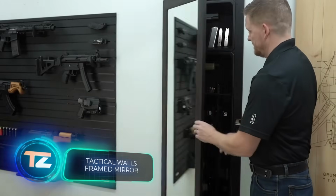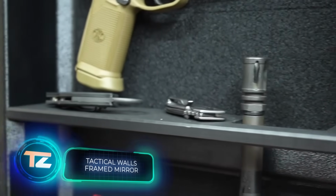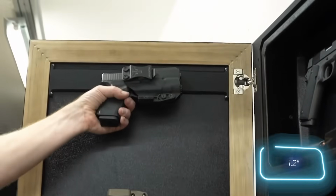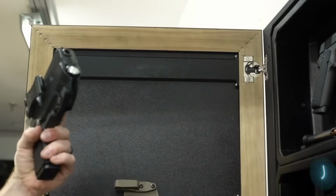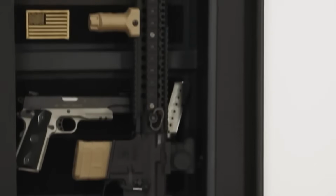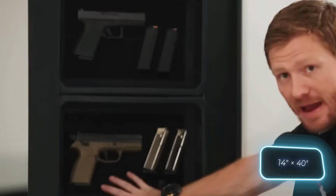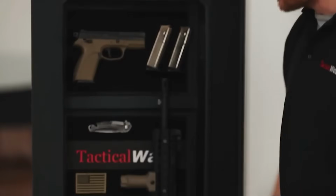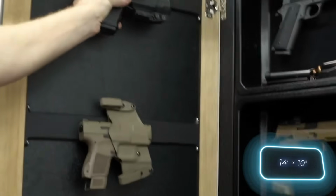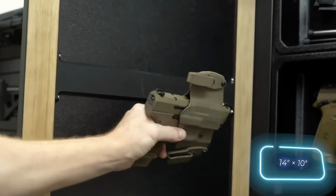Tactical Walls makes mirror safes that stick out from the wall by only 3 centimeters. The 1450 framed Concealment mirror hides a storage space 9 centimeters deep with 2 compartments. The upper one, measuring 35 by 101 centimeters, holds 2 rifles upright, while the lower one, 35 by 25 centimeters, is designed for handguns and magazines.